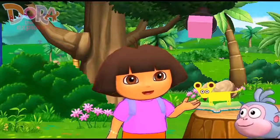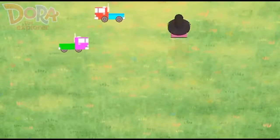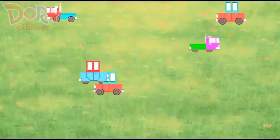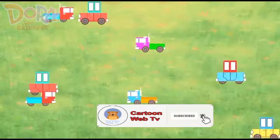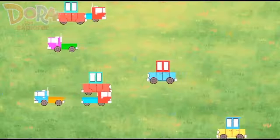What shape do you want? Square shape! Come on! Will you stamp it? Wow! It's a car! Yay! It's a truck! Great! Wow! If I follow the car, I can meet shape friends!